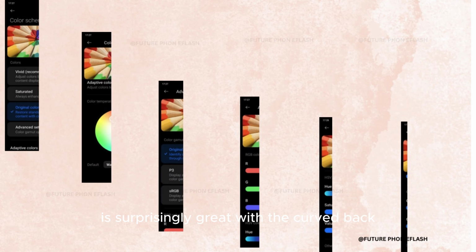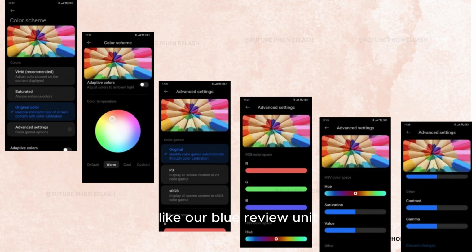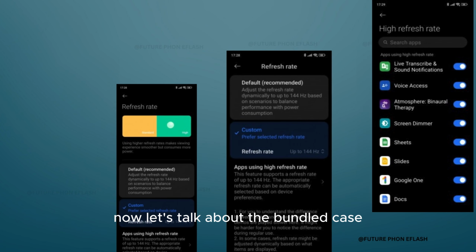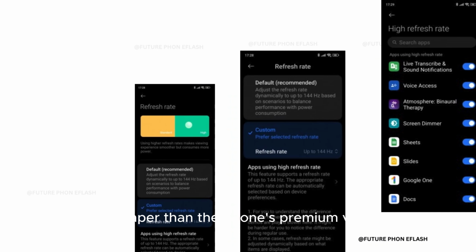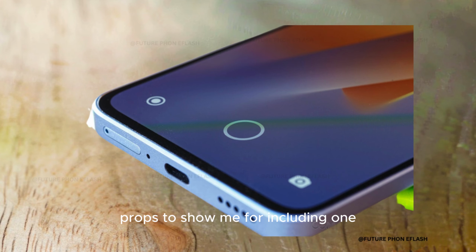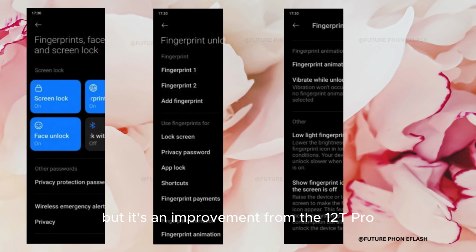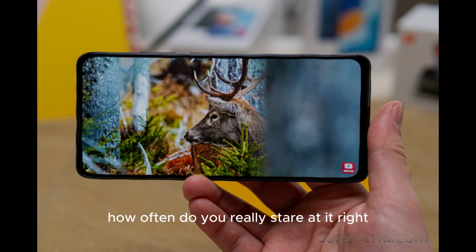Handling, though, is surprisingly great with the curved back, especially if you're rocking the faux leather rear like our blue review unit. Now, let's talk about the bundled case. It's a bit of a letdown, feeling cheaper than the phone's premium vibe. Props to Xiaomi for including one, but it almost nudges you to ditch it and flaunt the phone as is. The camera island, a rectangular monstrosity as they put it, might not win a beauty contest, but it's an improvement from the 12T Pro. How often do you really stare at it, right?